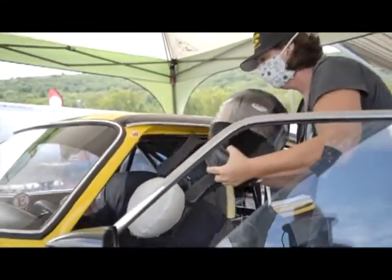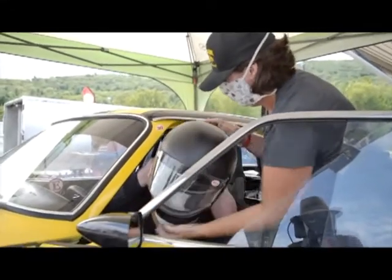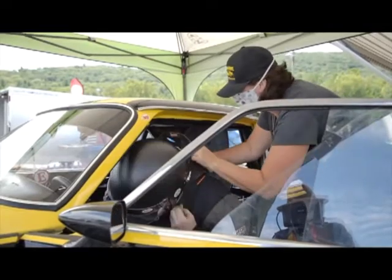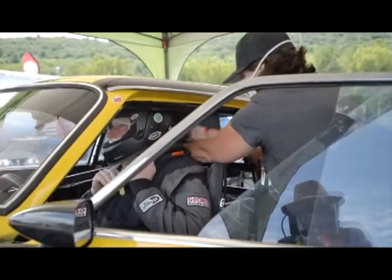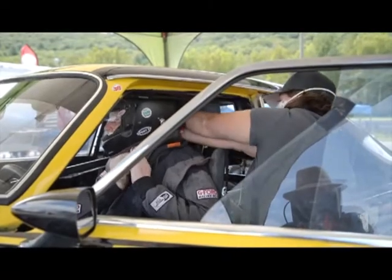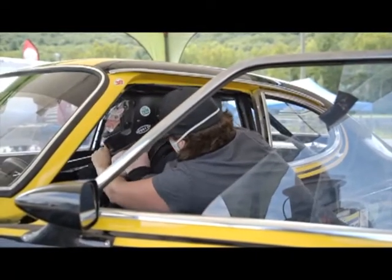Of course, he's getting a little help here, getting his helmet ready. It's like a ritual they go through before every race. But let me tell you, they do an excellent job training these drivers about what to do and how to do it when they're learning to get their license to do this vintage racing. And believe me, it is a wonderful sport.